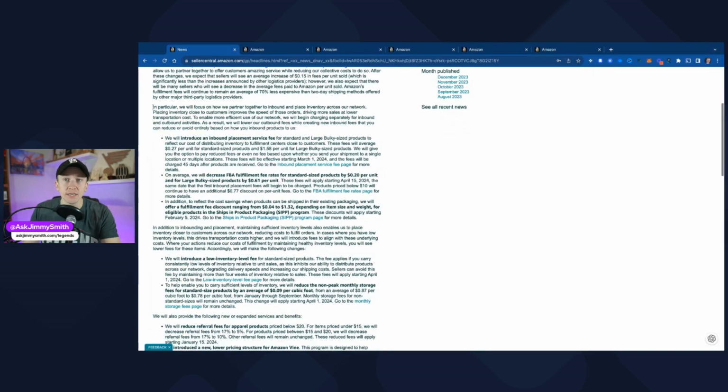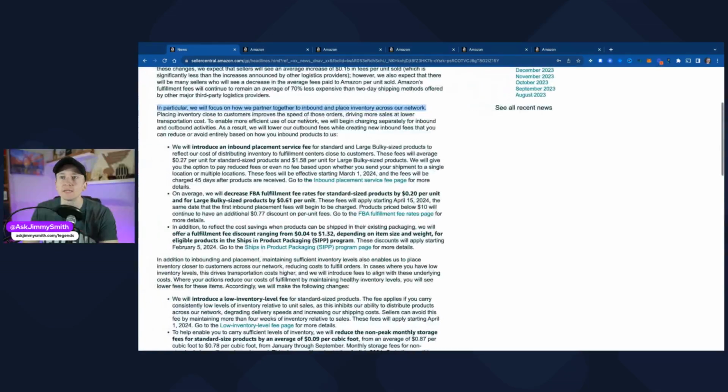In particular, we will focus on how we partner together to inbound and place inventory across our network. That is important because for the last year or so, I have been talking about this, and other members in my communities, the My Silent Team group that I mentioned recently, have been talking about this: Amazon doesn't have the same buy box for different areas of the country. We've actually been talking about this for years at this point. So if I'm in Florida, I have a different buy box than somebody in California. And the reason is because of this sentence, that in particular, they focus on how we partner together to inbound and place inventory across our network. The buy box is different because placing inventory close to customers improves the speed of those orders, driving more sales at lower transportation cost.